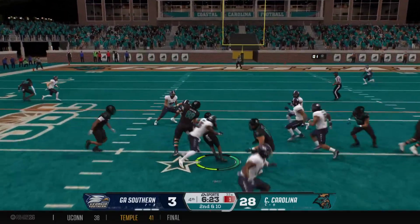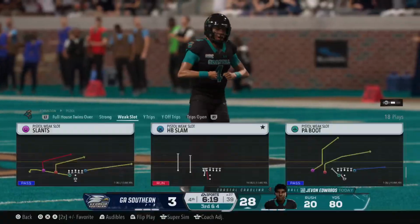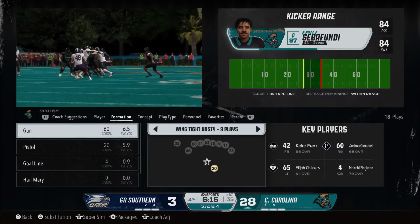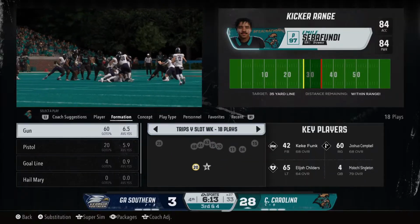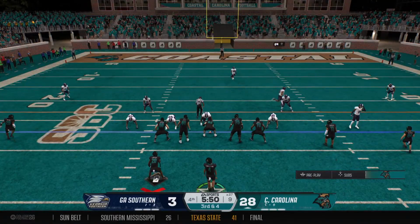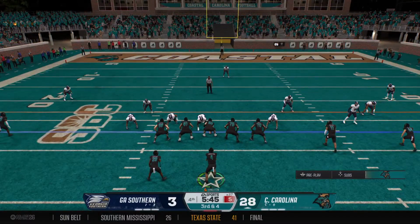Takes the handoff. It's Edwards. A 6-yard pickup that leaves them with 3rd and 4. I like this guy as a running back because he can run between the tackles and he can also go outside. He can really do it all. And the shot to clear has come to the line on 3rd and short, trying to convert here.